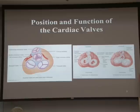Right? And then what happens is when the ventricle contracts, it puts pressure on the blood and pushes the blood up into the pulmonary trunk and the aorta. When the ventricles relax, they create a negative pressure. And the tendency would be for the blood in the aorta and the pulmonary artery to just drain back into the ventricle. And then you'd just be pumping blood up and down in the axis of your heart, and it wouldn't work.